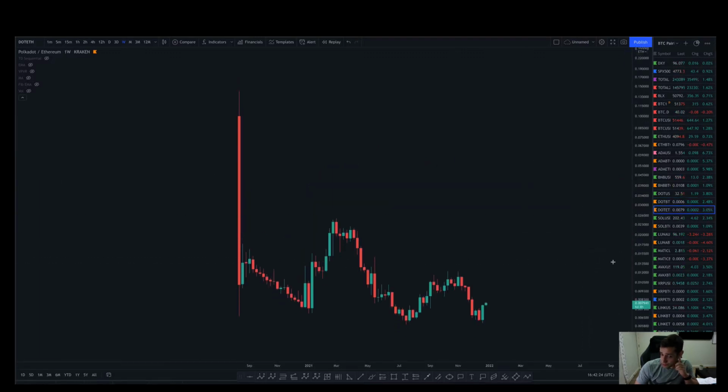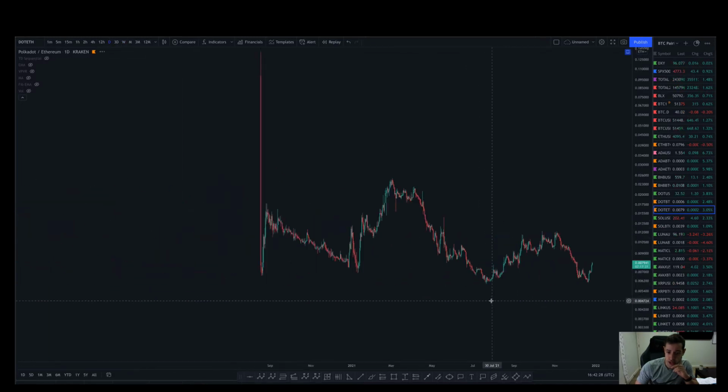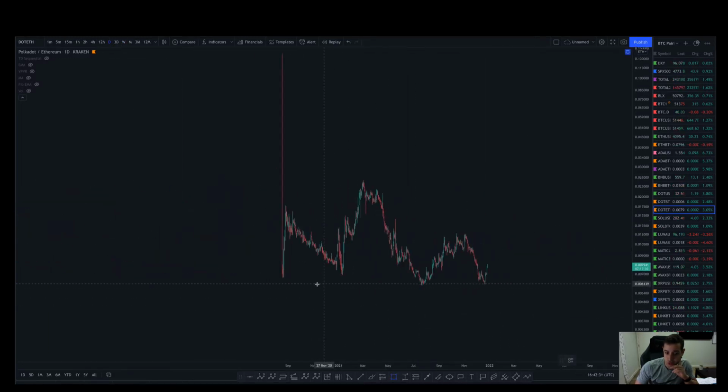Now, DOT/ETH is actually at a key point at the moment, because we have bounced from this zone where we've previously seen quite a lot of support. You can see over here, we've touched this multiple times, 1, 2, 3, 4 times, and we've seen nice rallies for DOT from this region. If historical data is anything to go by, this is a good region for DOT to move higher and maybe start to outperform ETH in the short term, medium term. That's what we can deduce on that.